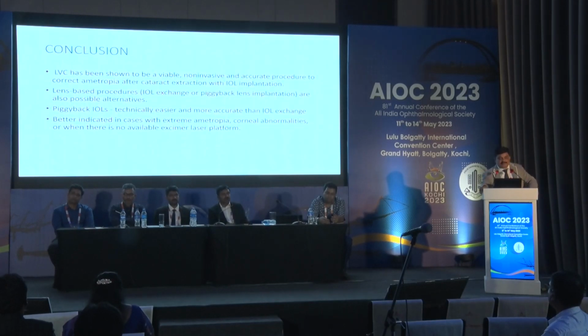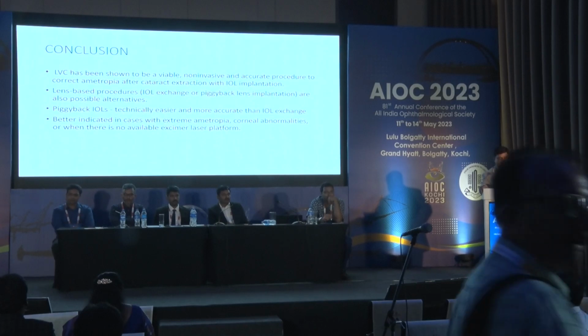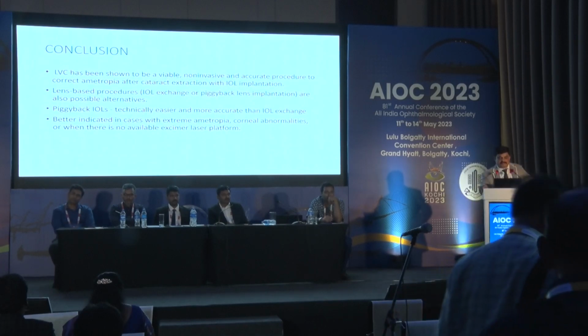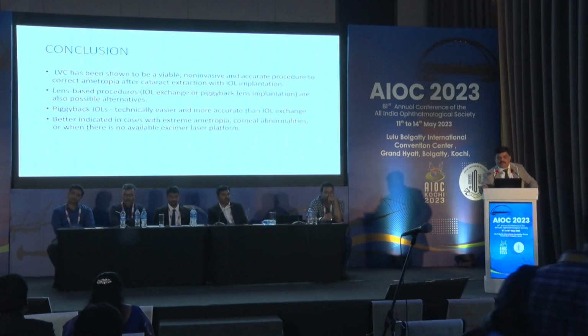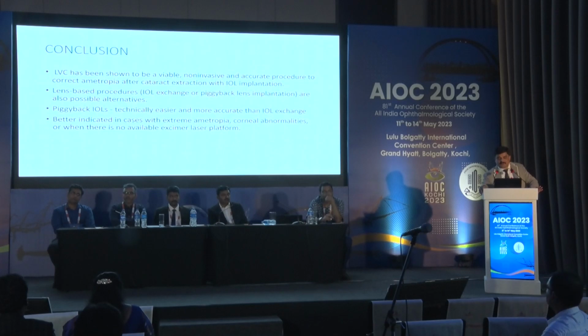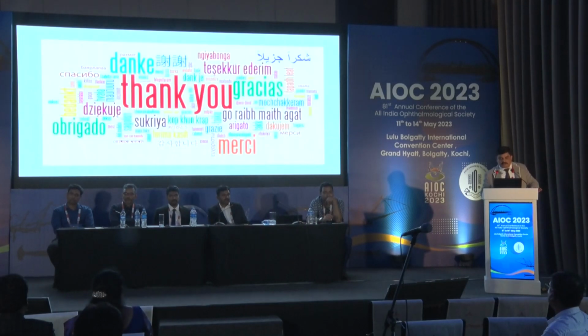In conclusion, laser vision correction has been shown to be a viable, non-invasive, and accurate procedure to correct ametropia after cataract extraction with IOL implantation. Lens-based procedures, especially IOL exchange and piggyback lens implantation, are also possible alternatives. Piggyback intraocular lens is technically easier and more accurate than the IOL exchange. It is better indicated in cases with extreme ametropia, corneal abnormalities, or when there is no excimer platform available. Thank you so much for the opportunity.